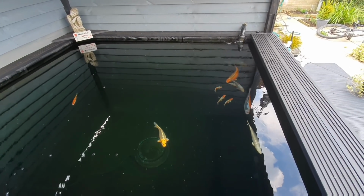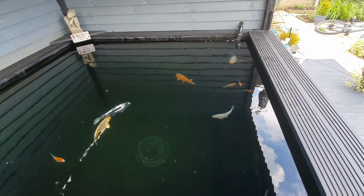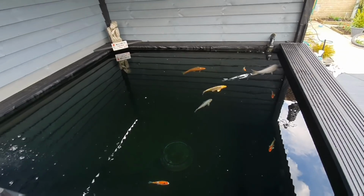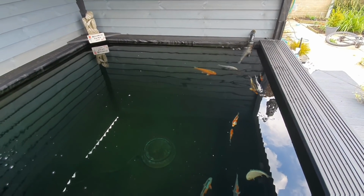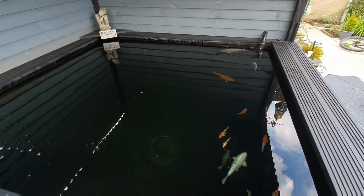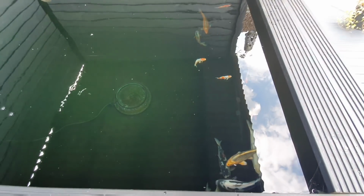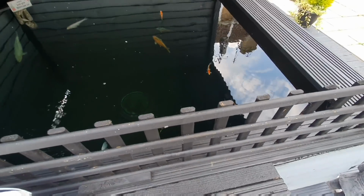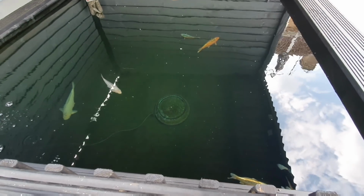It's been 7 days now after my malachite treatment for my white spot, and I'm happy to say all of those scrapes I've done today are 100% clear. So as you can see, everybody's perked right up. They're all in a much better mood. They're all feeding properly. There's no hanging about on the bottom, no clamped fins.